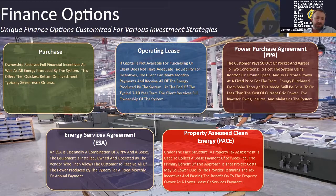And last but not least, we have PACE, where we're using the equity in the property itself through a property tax assessment, and then you're paid back through your property tax bill every year. That's a nice option. The money's kind of expensive, but the good news is there is no personal or business credit associated with it. So it's pretty much off balance sheet for businesses because it uses the property equity to secure the loan.